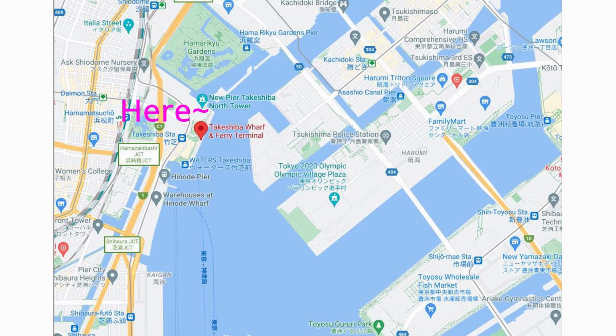This time around, where did I shoot? I went out to a location called Takebashi Pier, aka Takebashi Terminal in English, along with Hinode Pier. They're basically adjacent to each other. Just keep note that Takebashi Pier and Hinode Pier are kind of connected, so you can stroll around and look at the really nice bay area.